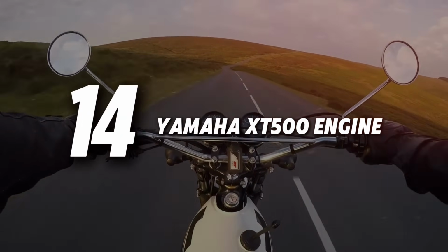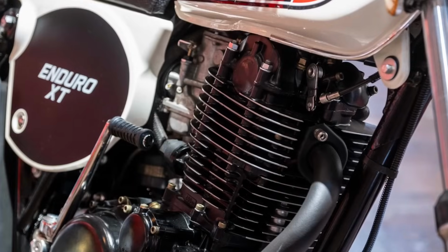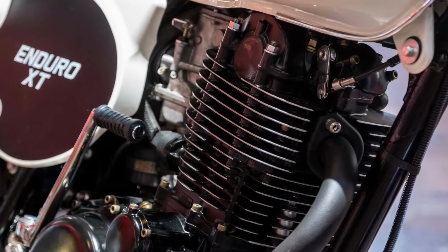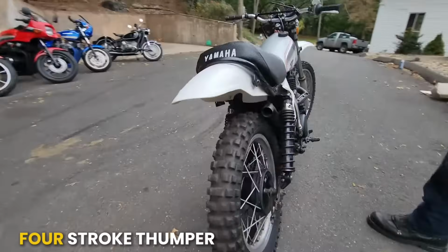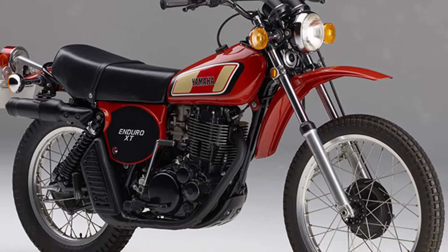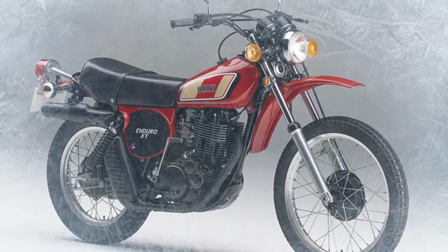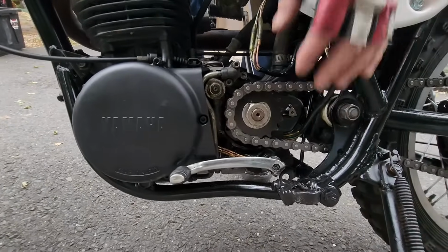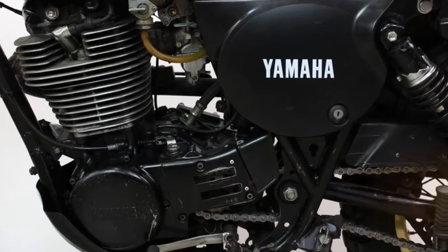14. Yamaha XT500 engine. Now here's one that doesn't mess around. The Yamaha XT500's engine is a 499 cubic centimeter single-cylinder, 4-stroke thumper, and it's tougher than the cold heart of your ex. This beast came out in the mid-70s, just as people were realizing motorcycles could be fun off the pavement. And Yamaha said, let's give them a monster.